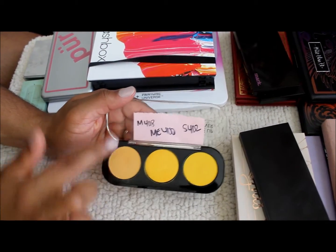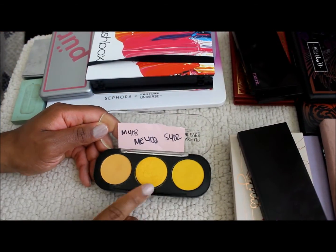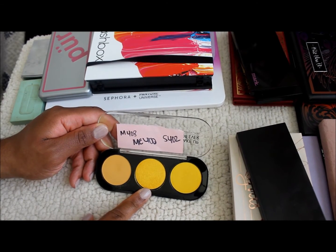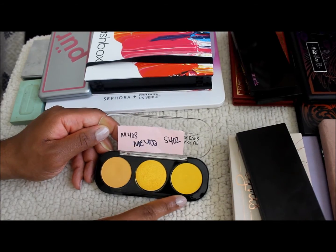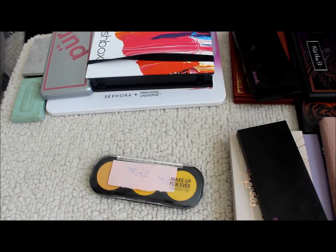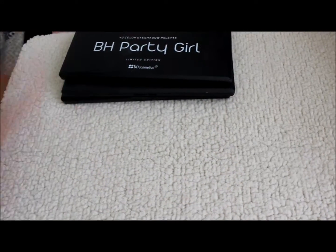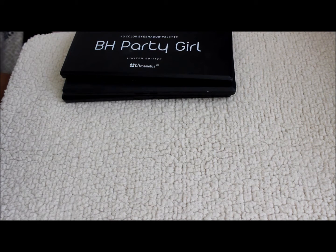I have the numbers on here, but I think this one was matte. I think it was like mustard yellow. This one is the metallic, can't remember the name of this, and this one is the satin yellow. So there's that.